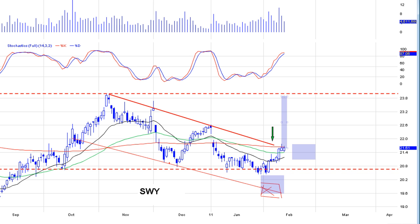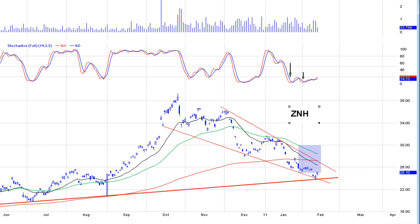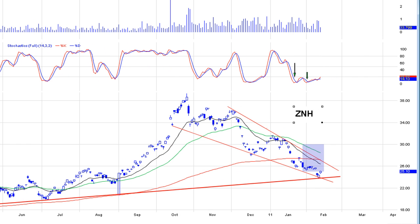And the last one, which I do bang the table on, I love this setup. Again, ZNH, China Southern Airlines. It's an ADR, trades over in China. Really beautiful falling wedge pattern, trend line support. Oversold stochastics. Everything here pointed to a bounce, and hopefully a nice bounce at that. 25. I definitely could see $30 or more on this trade. This is my trade of the month. I called this one for my February trade. I think it's a great setup down here, beginning of February.